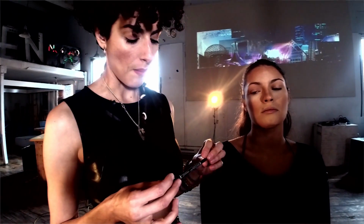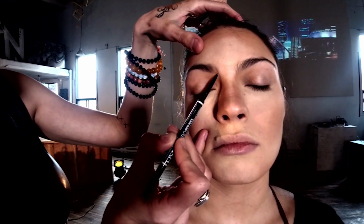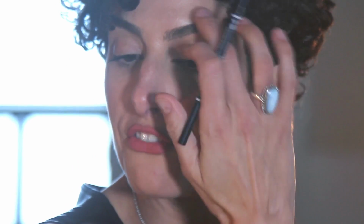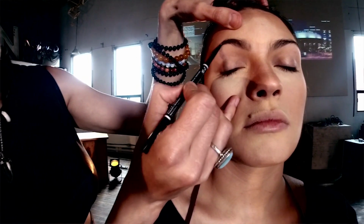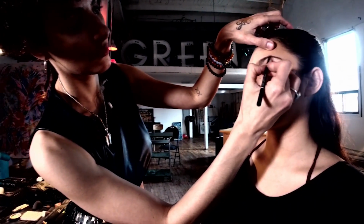I'm using a NYX micro brow pencil, taupe. I like to start at the beginning of the eyebrow, kind of following the natural hairs, so I'm moving in an upward motion. I feel like a lot of women lose eyebrows right here around the arch, so I like to fill in the arch to create a nice arch. So we go from the bottom here, and then I come up to the arch and fill up the tail of the eyebrow. I also like to exaggerate the eyebrows and make them longer than the natural line. My favorite product to use for the brows is pencil. I find it's the most precise, it's the best way to cheat an eyebrow.